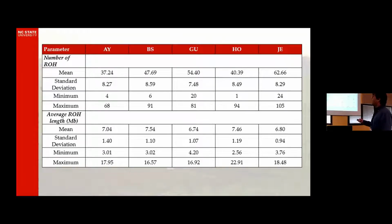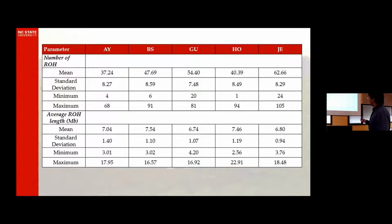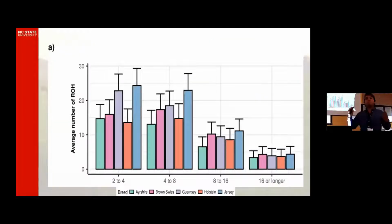On the bottom, we see the average ROH length, and like Christian mentioned, this is related to the age of the inbreeding, and the average ROH length varied from 6.74 all the way to 7.54 megabases. But we can break this down even more. In this plot, I present the descriptive statistics for the average number of ROH, but I have broken down the runs of homozygosity into 4 categories based on the length. Those from 2 to 4 megabases, 4 to 8, 8 to 16, and 16 megabases or longer.